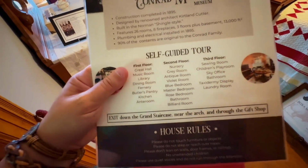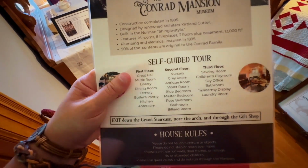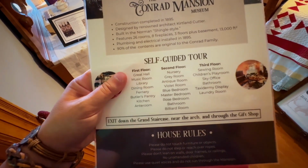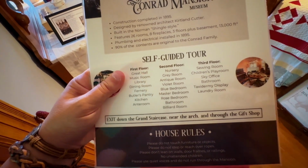Each one seems to be earmarked by an interesting name. The gray, the antique, the violet, the blue, the master, the rose, and then they have a bathroom, a billiard room, and of course that nursery that we just looked at. As you move throughout, each one of these is labeled so you can better understand the layout of the home, but also as you see the furnishings, you can kind of understand why they would pick certain furnishings for certain kinds of rooms. Obviously, the nursery is going to have all the kids' stuff.